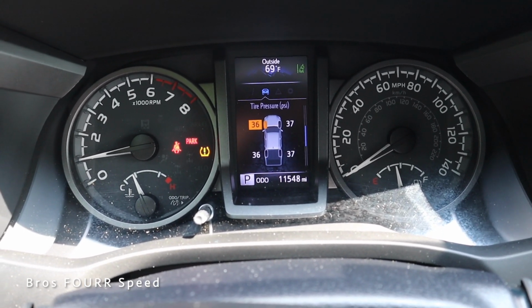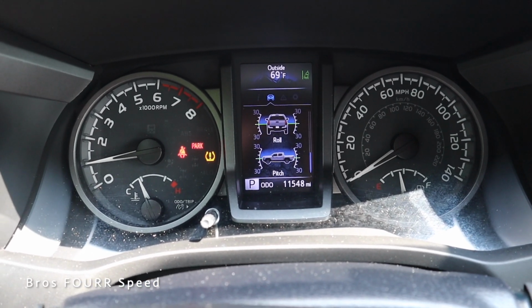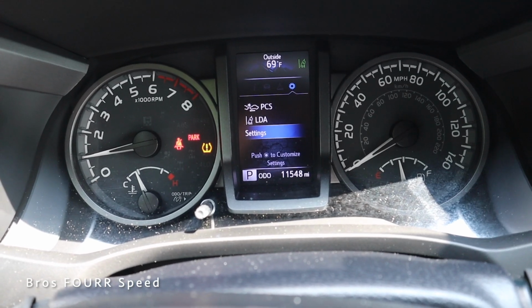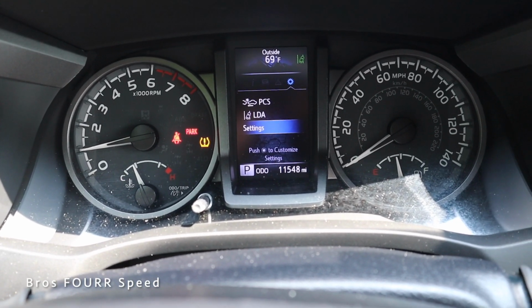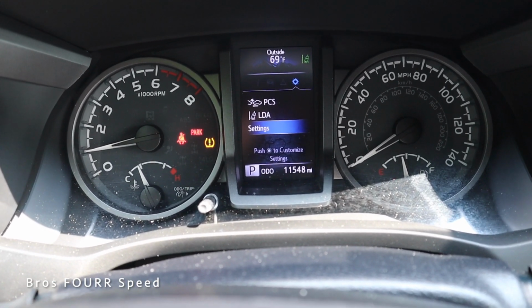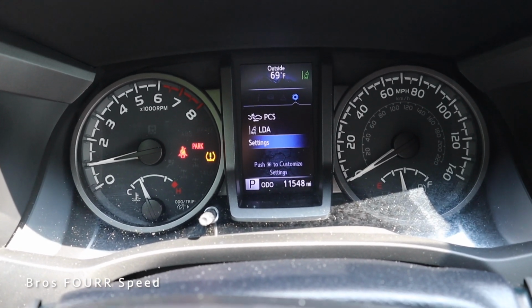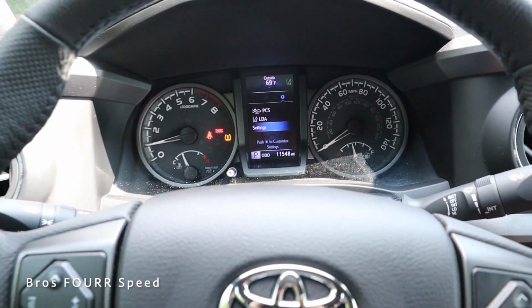We can also look at TPMS and then the off-road settings as well for your pitch and roll. You can also pull up any messages and then go into settings, which is basically the technology features offered in this truck, and you can turn those on and off, which is very helpful to see. You'll also notice the outside temperature on the upper screen there, and of course the odometer on the lower section.